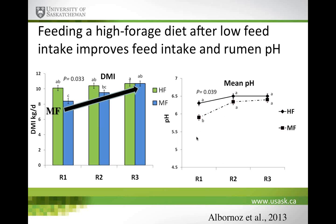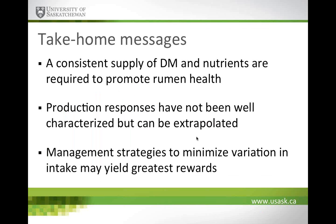So from a very applied or very practical standpoint, if you know those cattle went through a period of feed restriction, and this is already done on the receiving side, we often feed them a high forage diet. What we're able to show now is that it actually stabilizes intake at a greater rate and stabilizes the rumen environment to a better point than even a moderate forage diet.